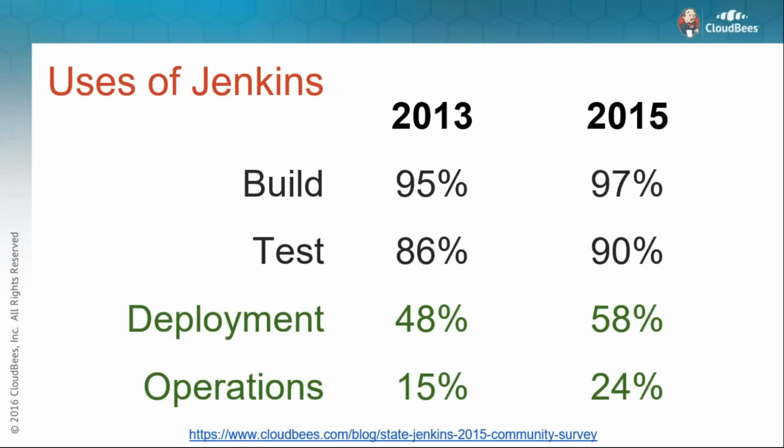Another key thing to note as we look forward to where we're going with Jenkins in the future is what has happened lately with Jenkins. As we see, primarily Jenkins has been known as a CI tool. It's been used for build and test, for automating tests and automated builds, and that hasn't changed. So between 2013 and 2015, the build is still primary, 95% of people use Jenkins for builds, and now 97% of people use Jenkins for builds. Test went from 86 to 90, but we're seeing more and more users using it for doing deployments, putting things into operations, and actually moving that bar further downfield to more of a continuous delivery model instead of just a CI tool. And CI is still a huge factor out there for most people, but Jenkins is starting to encompass more and more of the full automation stack to drive continuous delivery.